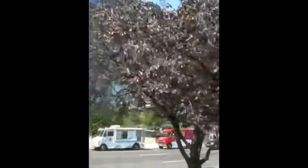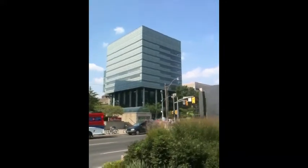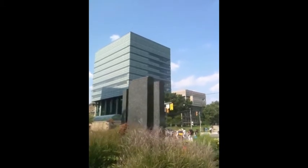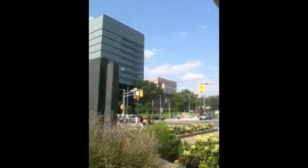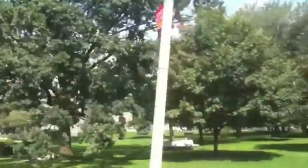So all four of these hospitals are connected by an underground pathway. It's separate from the path that I mentioned on Yonge Street, but they are connected to facilitate the transfer of patients. Also, Sick Kids Hospital has a helipad, so anyone that's flown in here will have immediate access to John A. Macdonald, who was Canada's first Prime Minister back in 1867.